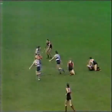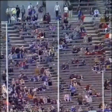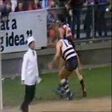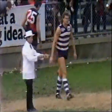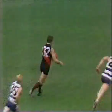Hamlet gets it out to Couch. Couch straightens up, fires at the goal. This could be all right. It's a goal. So there's still only 4 points down. Well recovered by Geelong. So far. But here's the best of the Bombers. Watson. Watson. Oh, gathers it in beautifully, Timmy Watson.